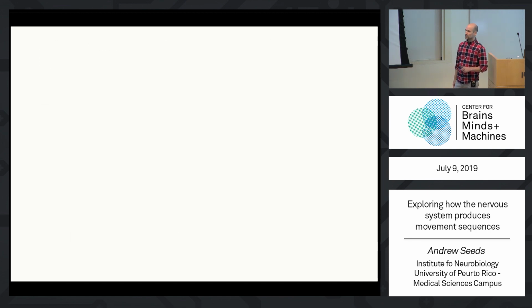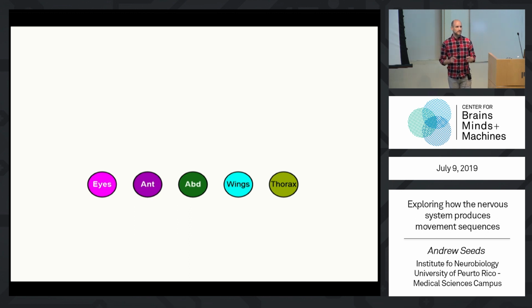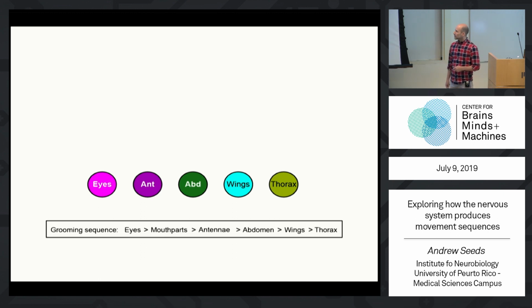Okay, so just to summarize what I've told you so far, grooming consists of distinct movements that are targeted to specific body parts. And we know based on our GAL4 lines that each of these movements can be independently elicited by the nervous system. We also know that these movements are assembled into an anterior to posterior grooming sequence. And so what we wanted to do was to test different hypotheses about how that sequence is driven. One of the first hypotheses we tested was that of an activation chain, which has been kind of the classical model for how behavioral sequences are produced. And the way that the activation chain works is that movements that occur first in the sequence trigger movements that occur next. So eye grooming in this case, which occurs first in the sequence, would trigger grooming of the antenna.